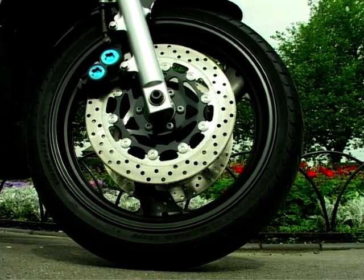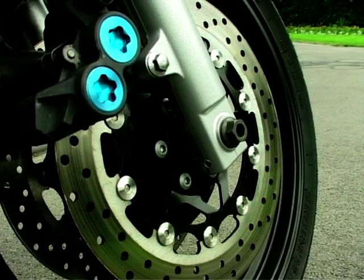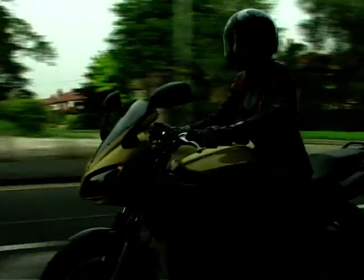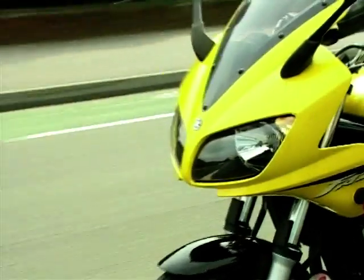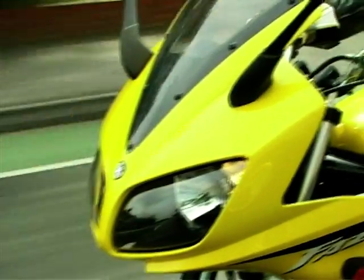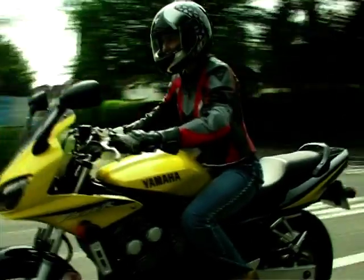Oh, and talking of brakes, donated from the R1, the single cast calipers are a joy to use, producing massive power from just a little single-fingered application. Feel at the lever is absolutely superb, and although overall feedback through the front end is a little vague, you're never in any doubts as to what's happening underneath you.